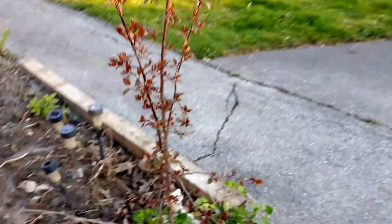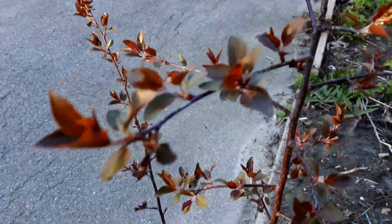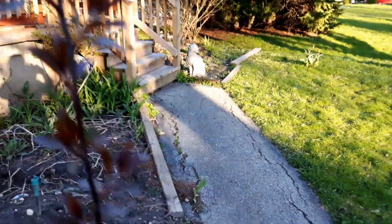Do not know what this tree is, so we have to decide this year if we're going to keep it or toss it, because it's in an awkward place at the end of our driveway. If anybody knows what it is, per se, feel free to let me know, because, like I said, we have to decide if we're going to keep it or not.